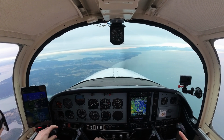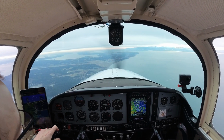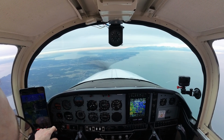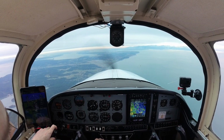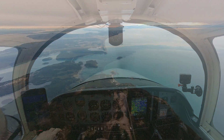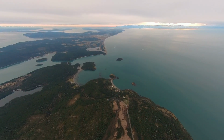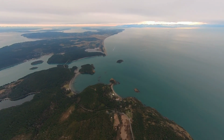07 Lima, are you on a direct route of flight to South Whidbey? I was going to probably go down to the Penco VOR and then to Whiskey 10. Roger. Just to verify, clear to enter through the restricted. Yeah, all the special use airspace was cold. Roger, 07 Lima. 36 Quebec, your altitude restriction is removed.